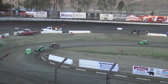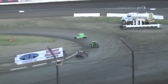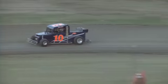I mean, we've already seen the progression between people like Brylan Holder and the likes of those drivers. So it is really cool. Ethan Dotson is one of them that's grown from the mini dwarfs.